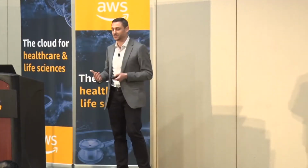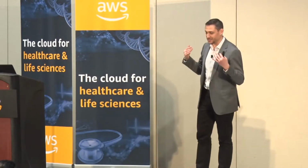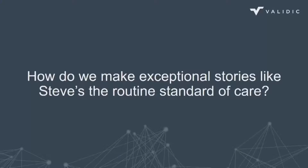But I will share that his story, in terms of at least his struggle with diabetes, is not unique. So the question I have is, how do we make exceptional stories like Steve's the routine standard of care? And as I was thinking about it on the way over, what I should have put on this slide is, why aren't these stories the routine standard of care?